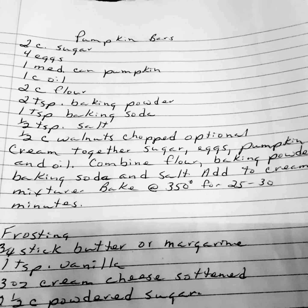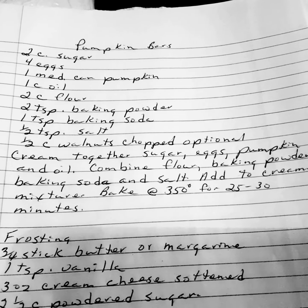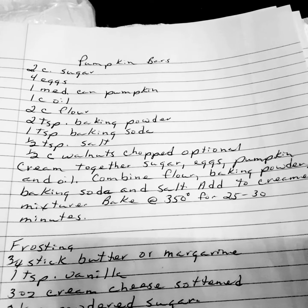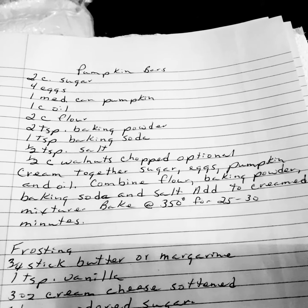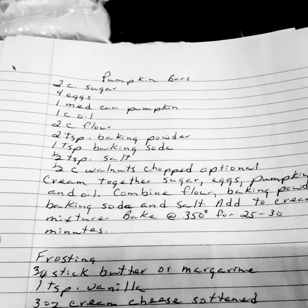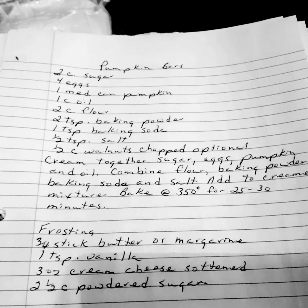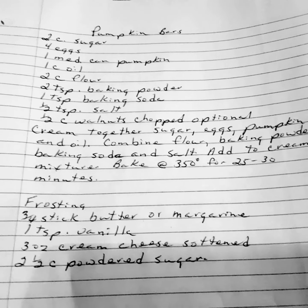Cream together sugar, eggs, pumpkin, and oil. Combine flour, baking soda, baking powder, and salt. Add to your cream mixture. This is where you add your nuts. Just fold them in if you desire. Bake at 350 degrees for 25 to 30 minutes.